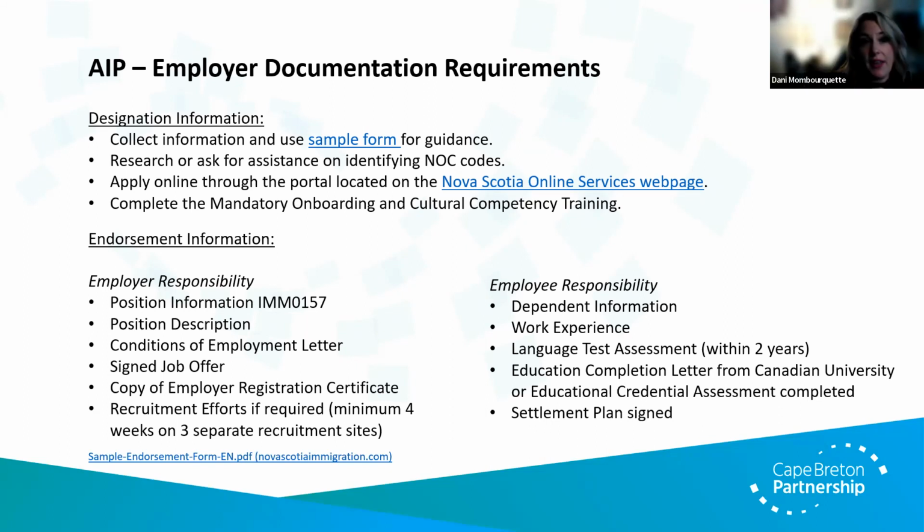These are any benefits that they have. A signed offer letter, an employer registration certificate that says you're able to hire skilled foreign workers, and recruitment efforts if required. So if they don't have an open work permit and they need to get one, you would need to show proof that you've advertised the job minimum for 4 weeks on 3 different recruitment platforms. So that's the employer responsibility.